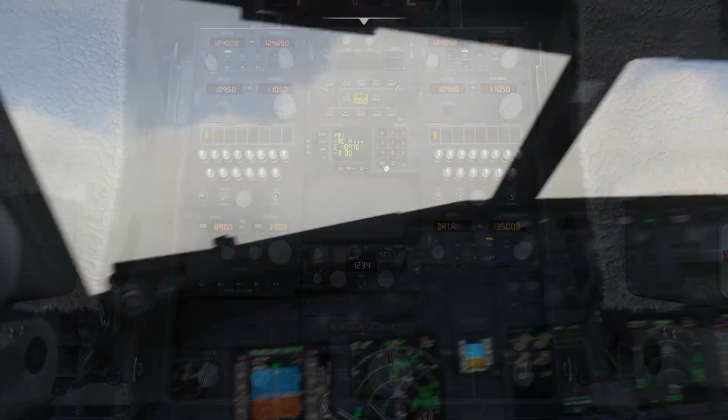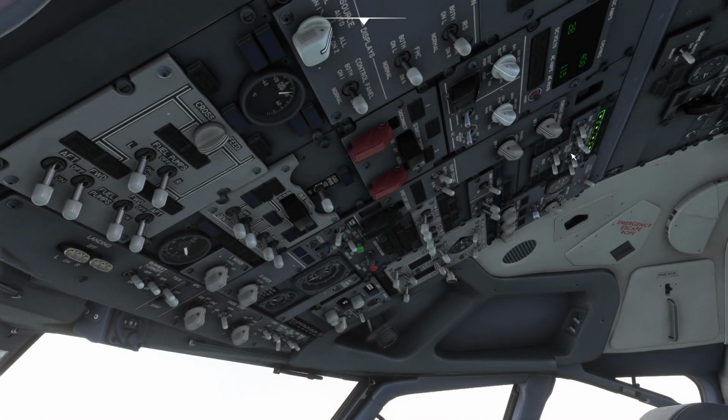While setting up, ensure someone is managing the aircraft. For instance, we now require engine heat on.